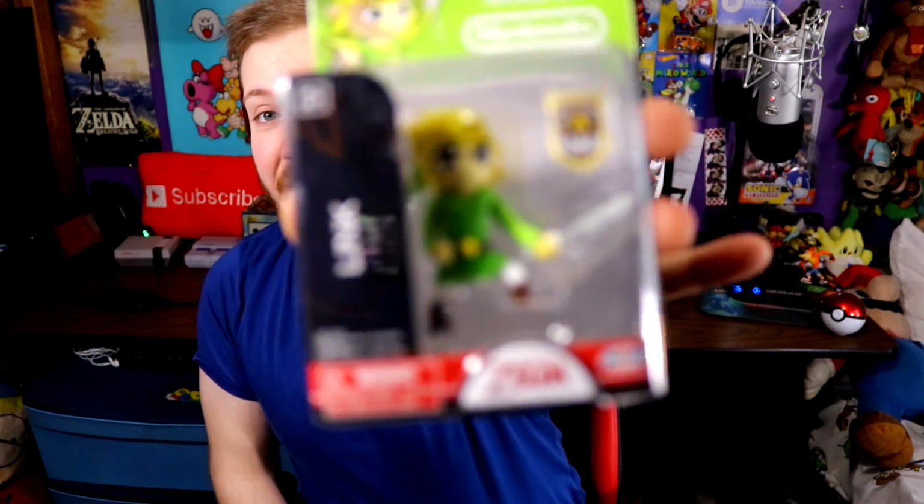Another thing I got was actually a gift from my buddy Eric, and that is this World of Nintendo Toon Link. Now, I don't really collect the World of Nintendo figures. I have a few of them. I have the Ocarina of Time Link and the Dark Link, only because they never made Figma or SH Figuarts or anything out of that. Because I mainly collect the Japanese stuff, so when World of Nintendo counterparts come out, I'm like, these are not as good.